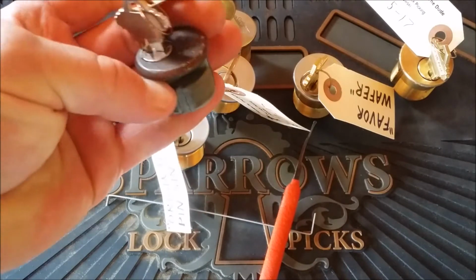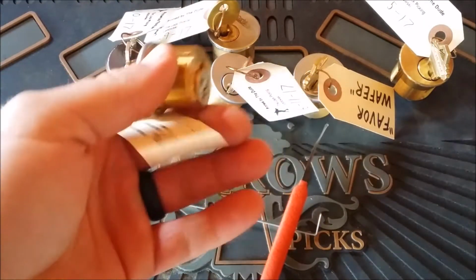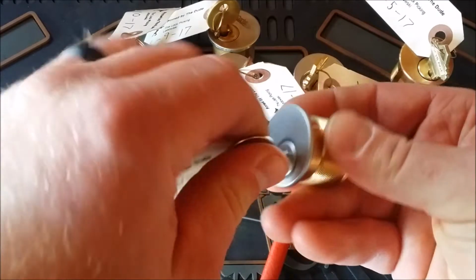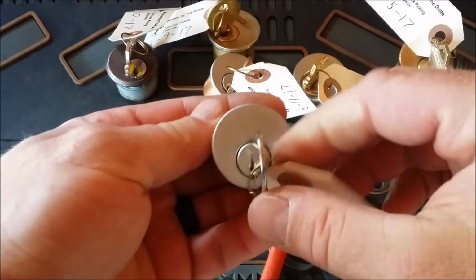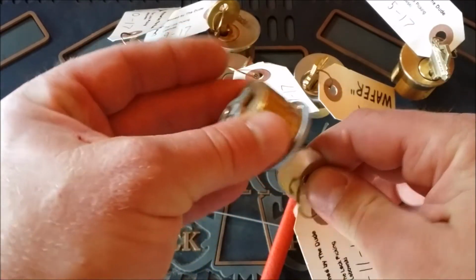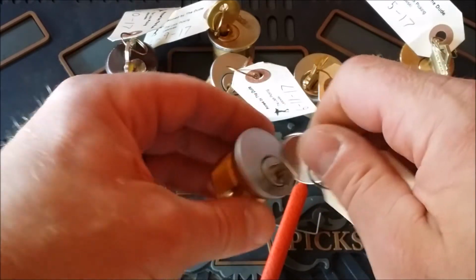This looks like a 5-pin Schlage SC1 keyway, or C keyway. Let's see, original pins in, and I'm guessing that there's probably a few of the stock pins in there. I've picked this once, really fun pick, really challenging, so I'll look forward to hopefully making a video about that soon. But you can see the keys work just great in them, no problem there.